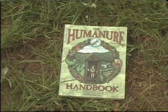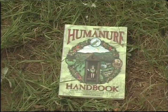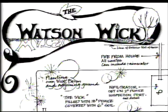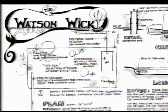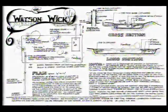The Humanure Handbook is the classic reference for composting human manure. Human feces can safely be composted and used in the garden or orchard. It takes about a year to fully compost out the pathogens, and yet there are a lot of other places in the world where they don't wait that long. Tom Watson developed the Watson Wick, which is a type of septic system designed to be able to safely use human waste to directly fertilize fruit and nut trees. If you need to redo your septic, or if you need to build a new one, this is an option to consider.